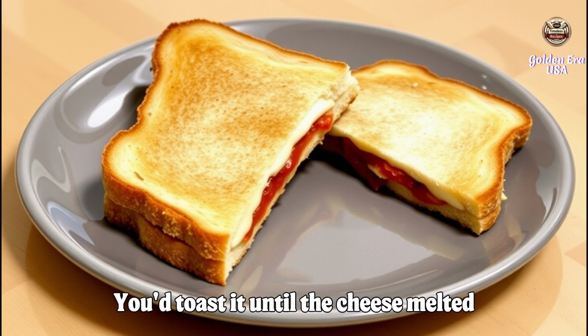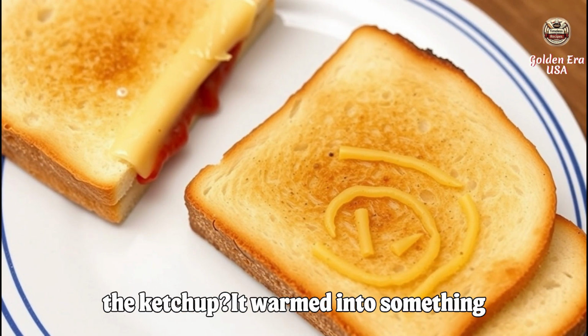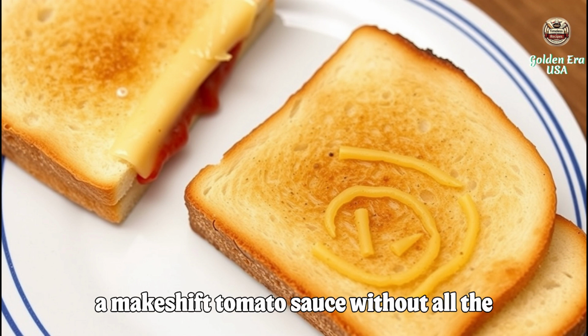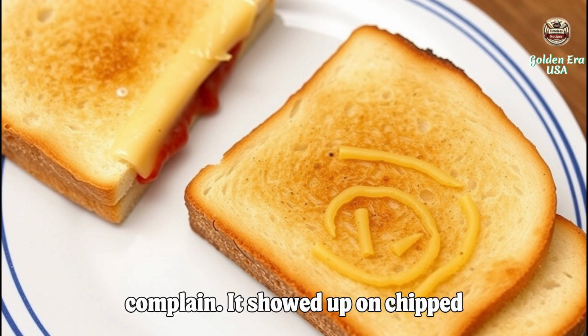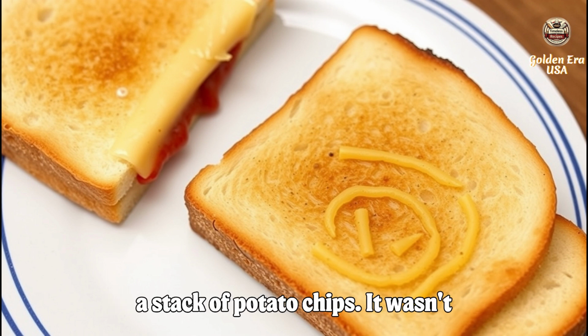You'd toast it until the cheese melted just enough to bubble at the edges. And the ketchup? It warmed into something tangy, sweet, and weirdly comforting, like a makeshift tomato sauce without all the trouble. This sandwich didn't come from cookbooks. It came from moms who were out of ideas and kids who didn't complain. It showed up on chipped plates, next to a glass of milk or maybe a stack of potato chips.